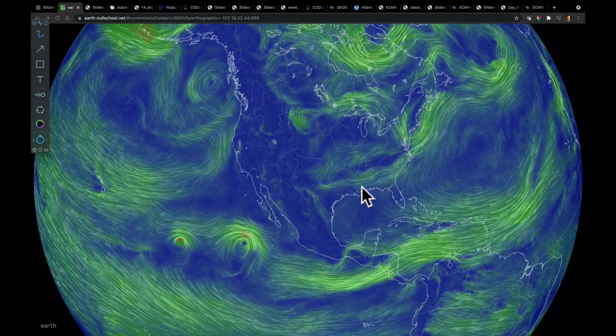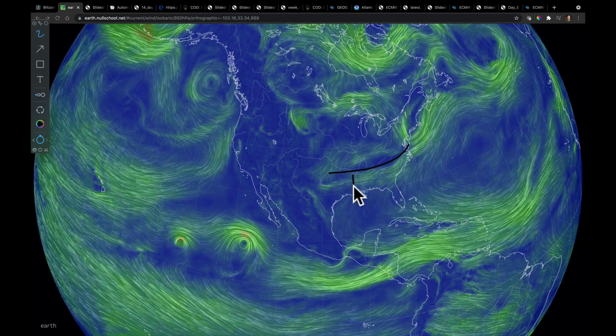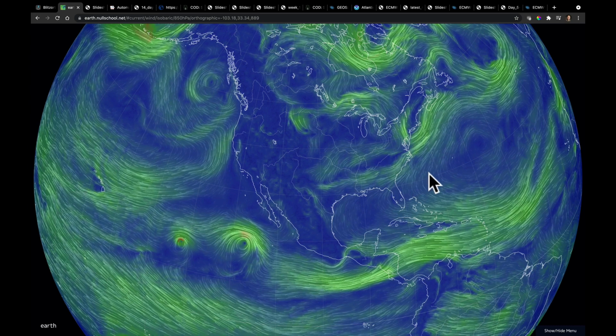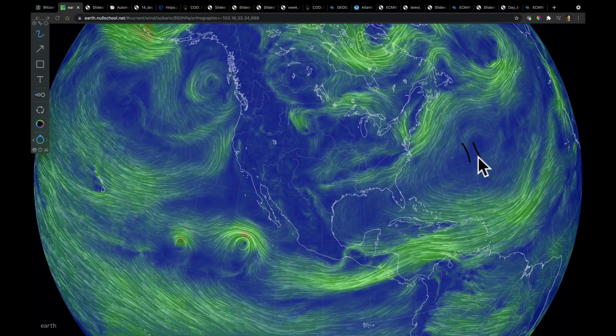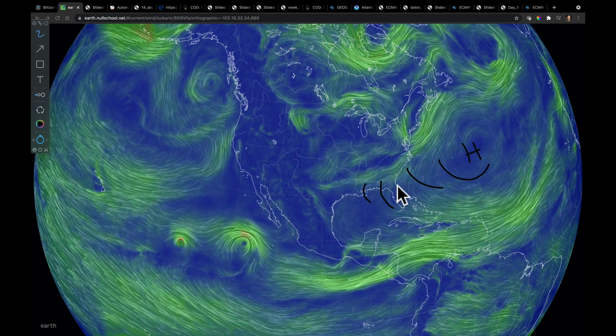Looking here at the low-level flow of the atmosphere, there is a frontal boundary right into this area that's just going to slowly push toward the south and east, and it is fed by a lot of moisture coming around the Bermuda High, and we've been talking a lot about that pattern lately.